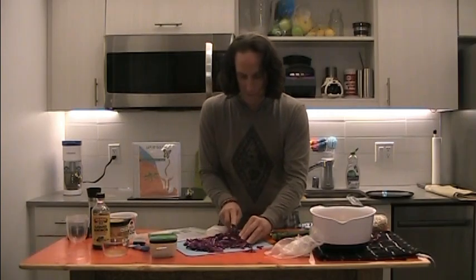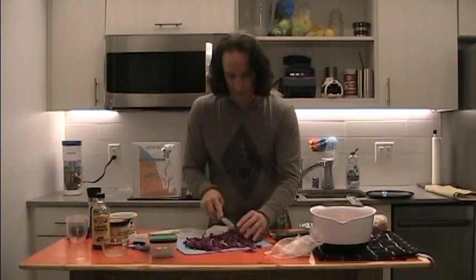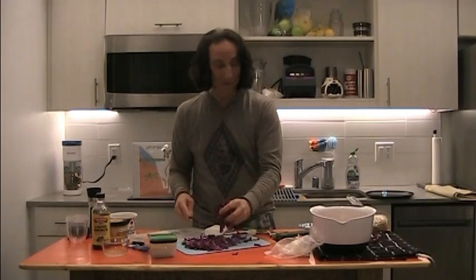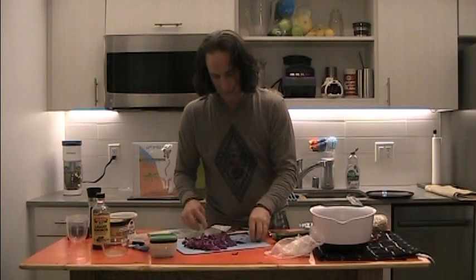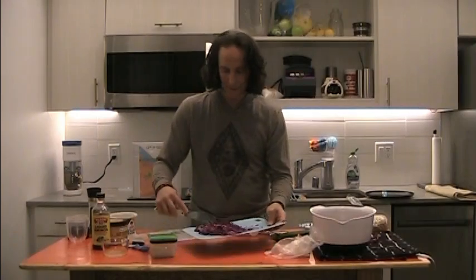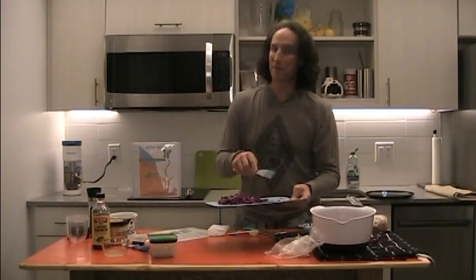Now it only calls for a cup. Now you can see that I have just way more than a cup. And I don't want it to be overbearing. Again, with the Let It Go diet ingredients, you kind of want to stick to what's there just so it tastes well and it's balanced. But I can save this for juice later in the week. Yes, you can juice cabbage. It's pretty when you do.